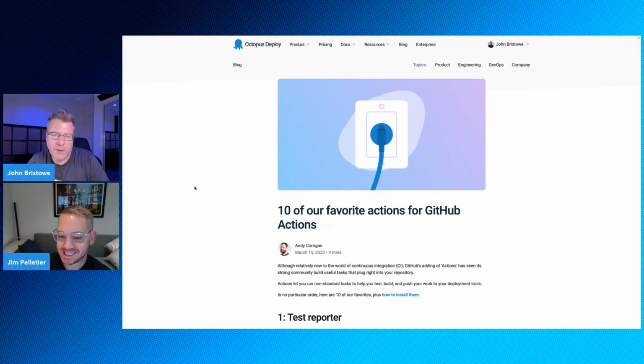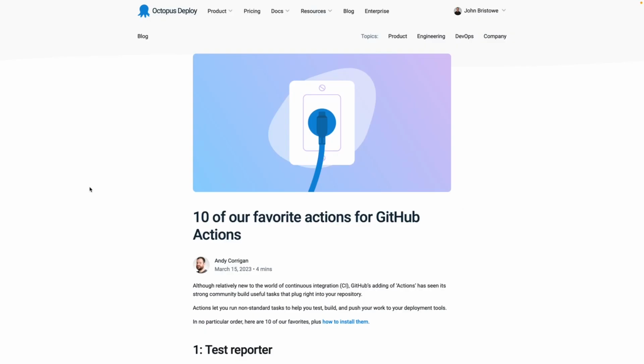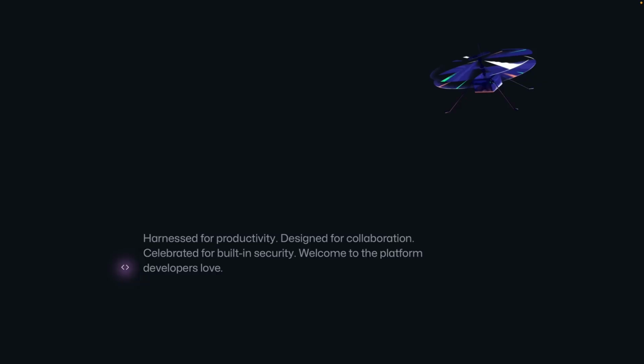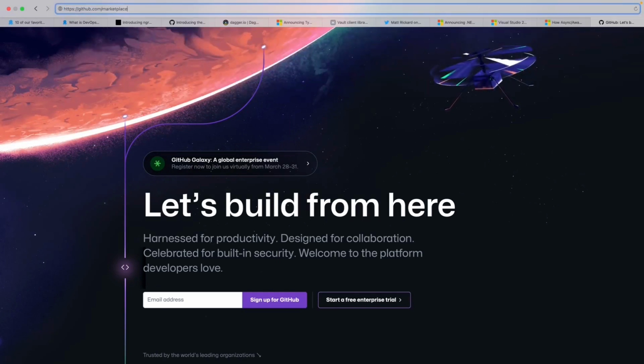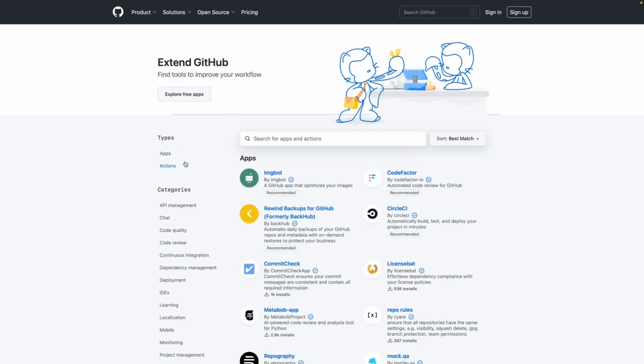All right, so jumping over to other orders of business, this was an article that was written by a member of my team, Andy, who wrote about 10 of his favorite actions for GitHub Actions. Now, there is a ton of actions in the marketplace. If you go to GitHub today, and in particular, you take a look at the marketplace, there you will find a page that looks like this.